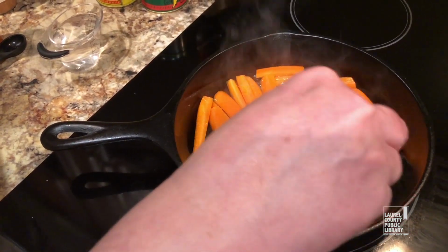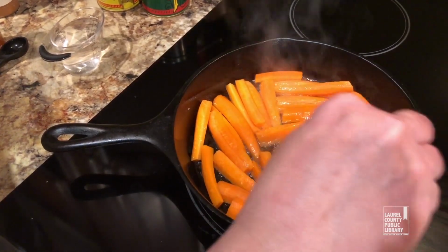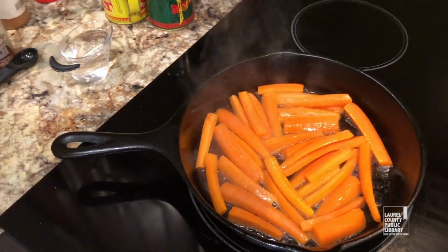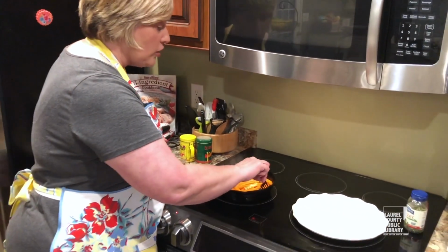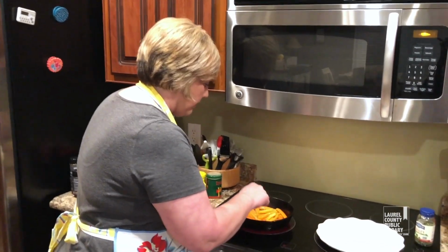When these are done, it looks like something that you would have in a fancy restaurant. So if you're wanting to impress one of your dinner guests or something like that, this would be a nice little side to do. It's an inexpensive side as well because carrots, compared to some other vegetables, are cheap. You can buy a bag of carrots for less than $2, so that's a good deal.